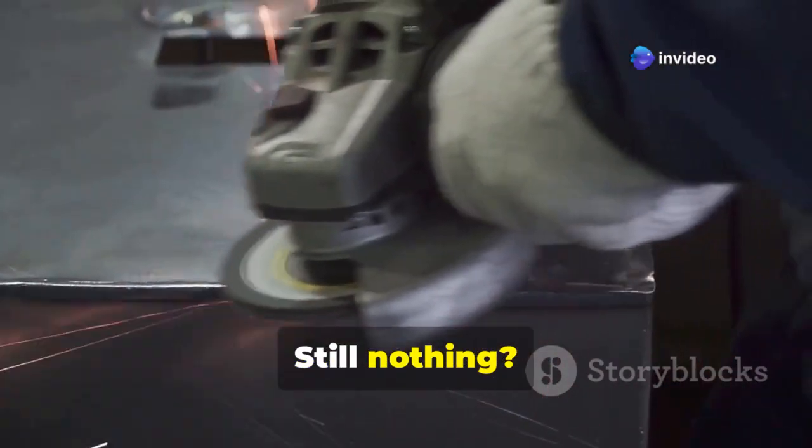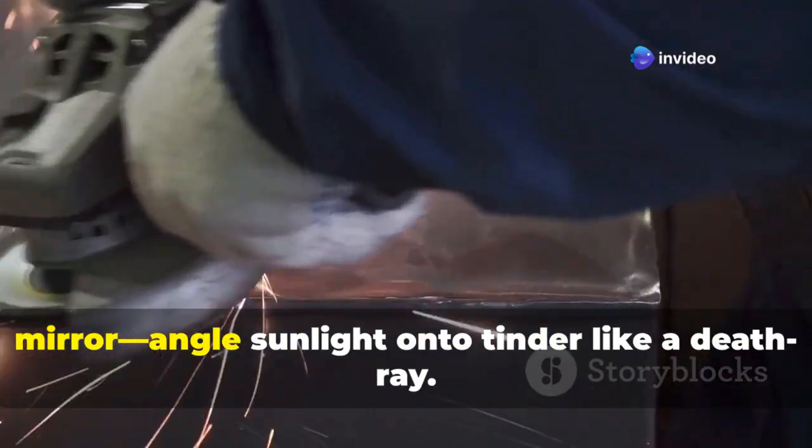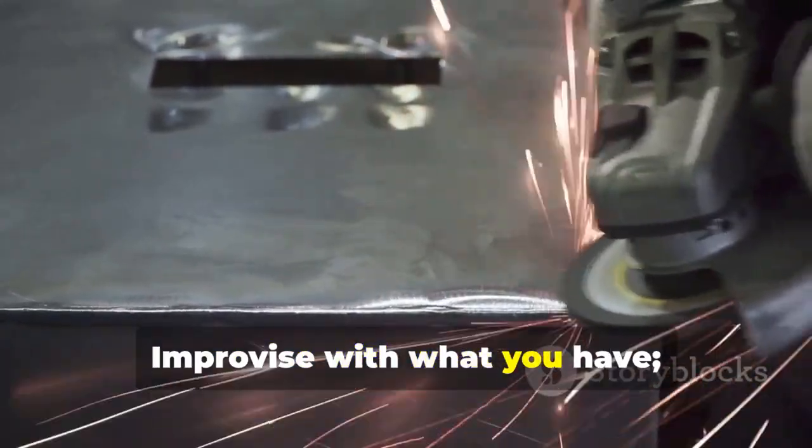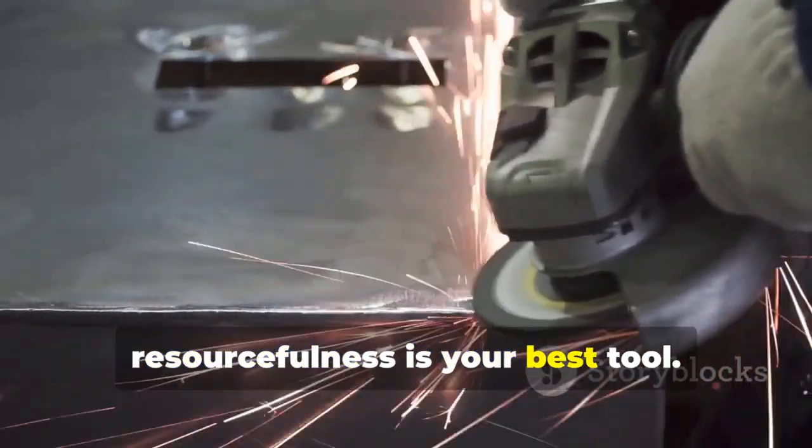Still nothing? Polish aluminum debris into a mirror. Angle sunlight onto tinder like a death ray. Improvise with what you have. Resourcefulness is your best tool.